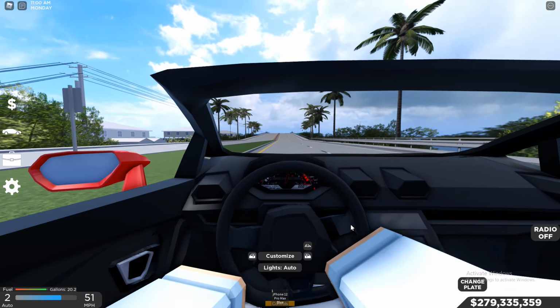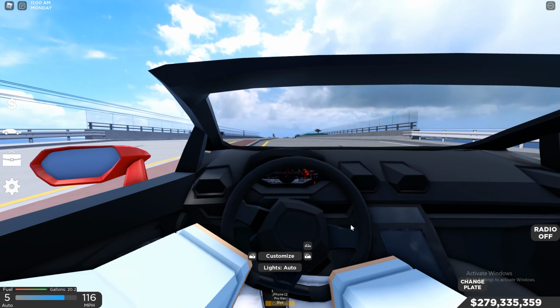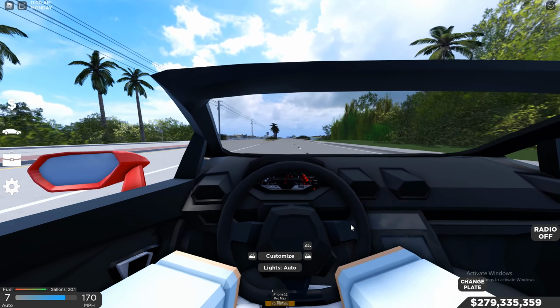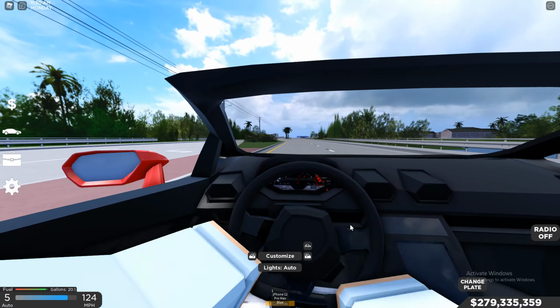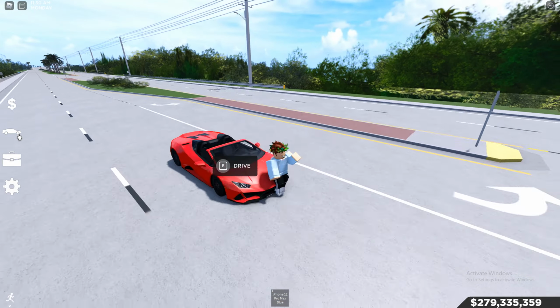But yeah, Southwest Florida really nailed it with the first person driving. Really good, really easy to drive in first person here. Pretty interesting point of view. It looks really cool overall. So this is one of the cars you can drive first person in, and it's honestly really cool. But yeah, here's the first car you can drive first person with.